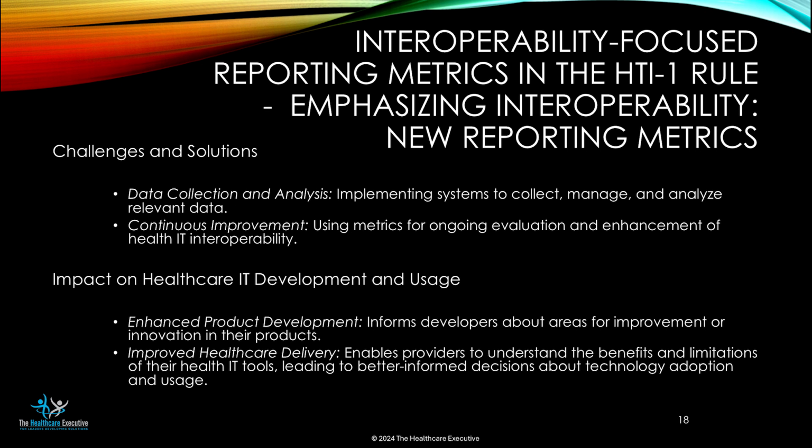However, implementing these metrics comes with its challenges, and that's data collection and analysis. One of the biggest challenges is setting up systems that can efficiently collect, manage, and analyze the relevant data. So continuous improvement: it's not just about collecting data, it's also about using these metrics for ongoing evaluation and the enhancement of health IT interoperability.